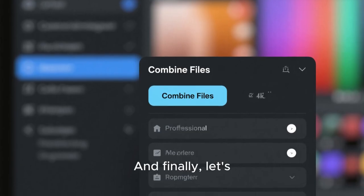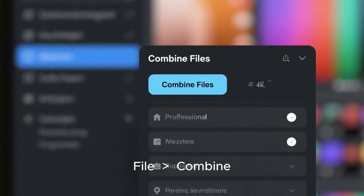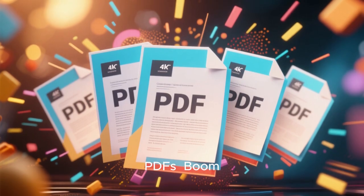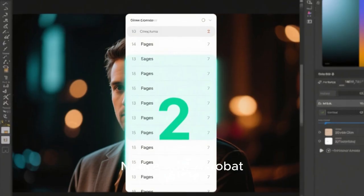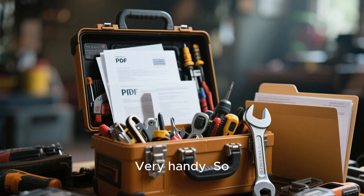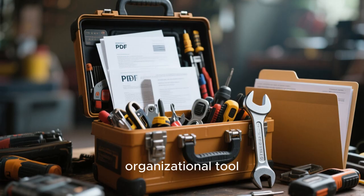And finally, let's say you've got 5 one-page PDFs and you want to combine them into one document. Go to File > Combine Files, click on Combine, and select the 5 PDFs. Boom, combined. You can see the order they'll be combined in. Notice how Acrobat Reader DC puts them in the order of your choosing. Very handy. So remember, your PDF reader isn't just for viewing. It's also a powerful organizational tool.